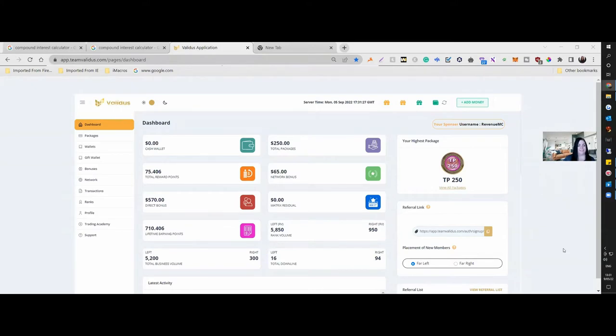What we have here is payday Monday. However, I noticed that I have my right hand side and my left hand side. Total business volume is what we're focused on to add on to the next person that joins. So I'm looking to join the next person onto my weaker side, which between these two would be the right hand side now.